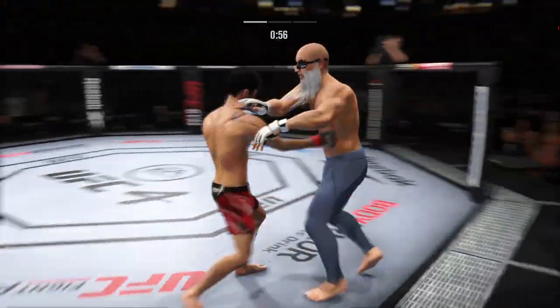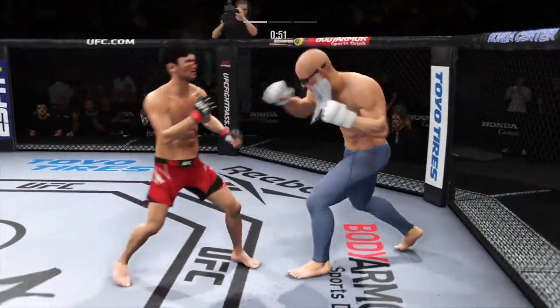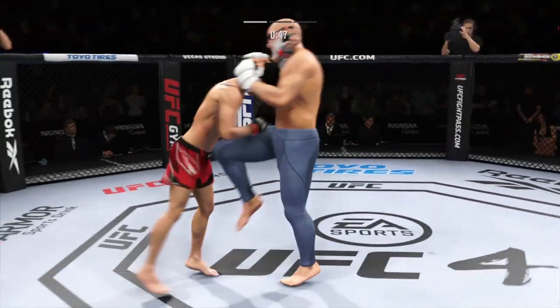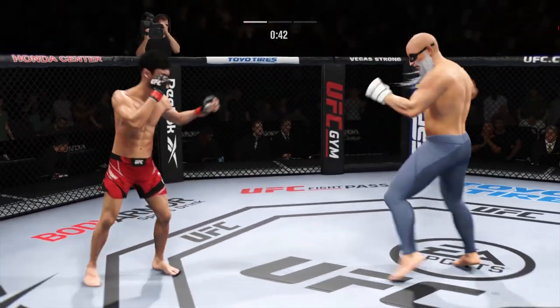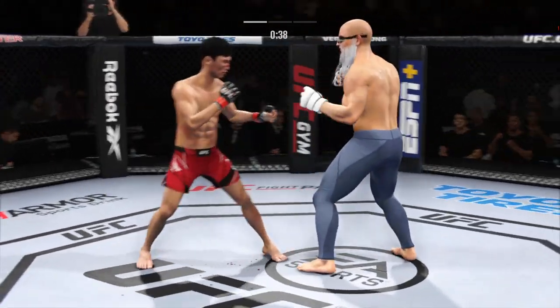Massive knee to the body lands. Well, that left hand has been there at times, not on that attempt. Oh, collar tie. And they separate. It's very tricky when he throws that body kick. Big, powerful punch lands. Now he gets back to range.